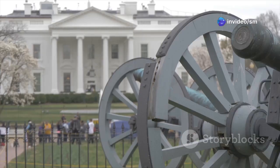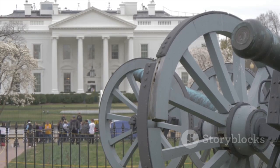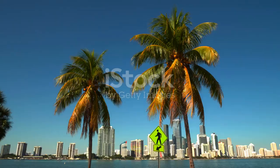Today, the White House stands as a symbol of American democracy, a testament to the enduring strength of the nation and the peaceful transfer of power that has defined its history.